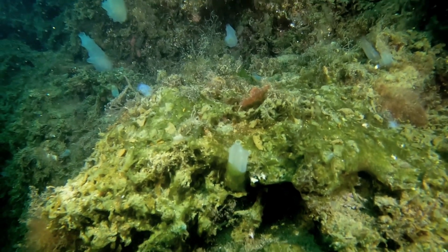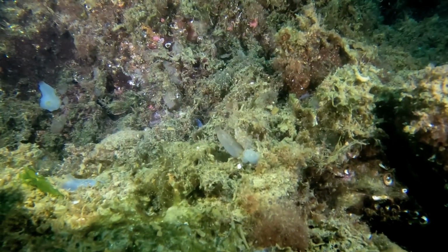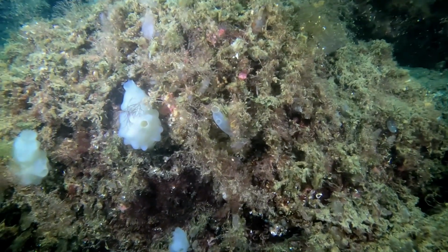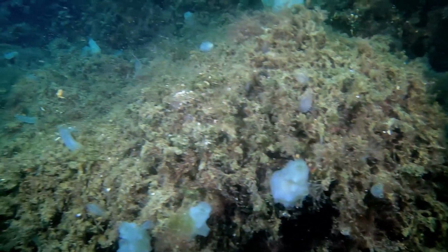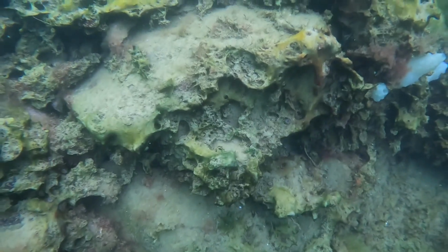Not surprising there's so many sea squirts on this wall. The water literally has no tidal stream. It's ideal conditions. You normally find these sea squirts on the side of pontoons in harbours or somewhere where there's very little tidal movement. I think these are Ciona intestinalis.